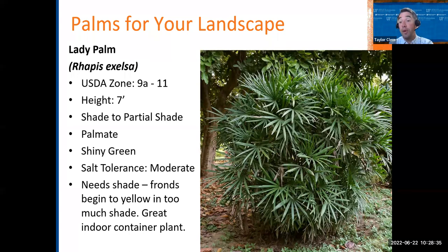I've used these in designs as screens for people's homes, because they're wonderful, and they can actually grow and propagate pretty easily. So you just need to make sure that you give it the space that it can move and spread and fill in the spaces that you want it to.